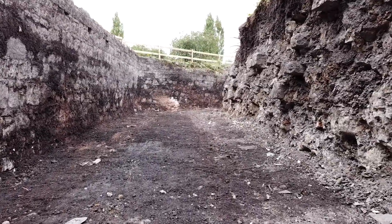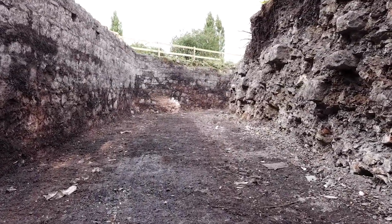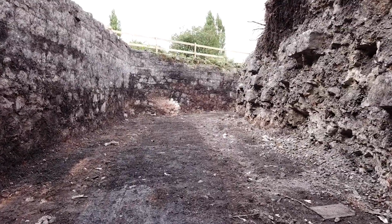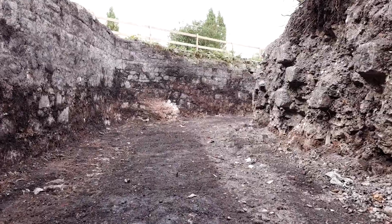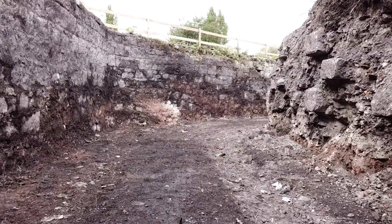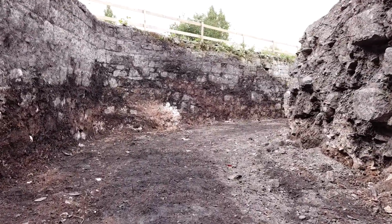What we found, first off in terms of structure, was that an awful lot of the stone had been what we call robbed out. That was taken out, used for something. We don't know, there are speculations, but it was robbed, it was taken away.